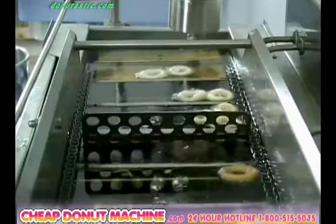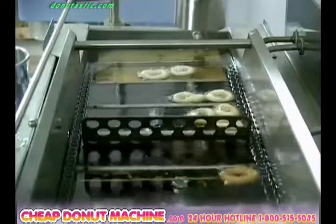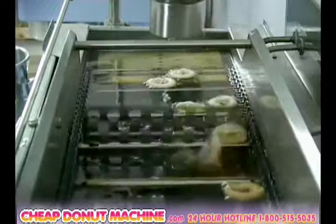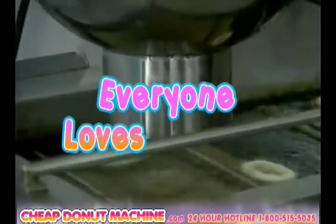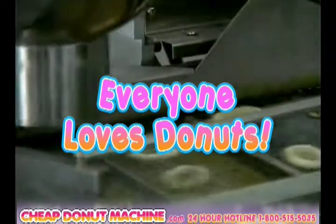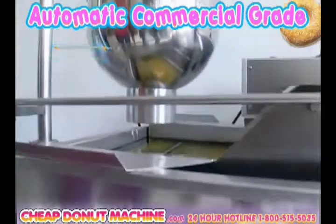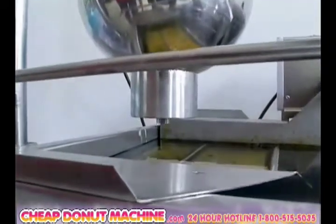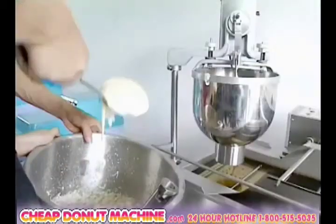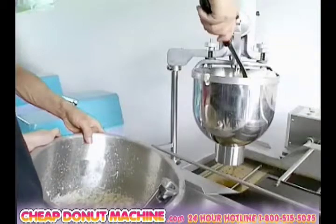Ever dream of making your very own sweet, delicious, commercial-style donuts with ease? Well, you're not the only one. Everyone loves donuts. Why not make them yourself? An automatic, commercial-grade donut-making machine which dispenses donuts of different sizes and densities. There's no limit when it comes to our Donutastic machines.